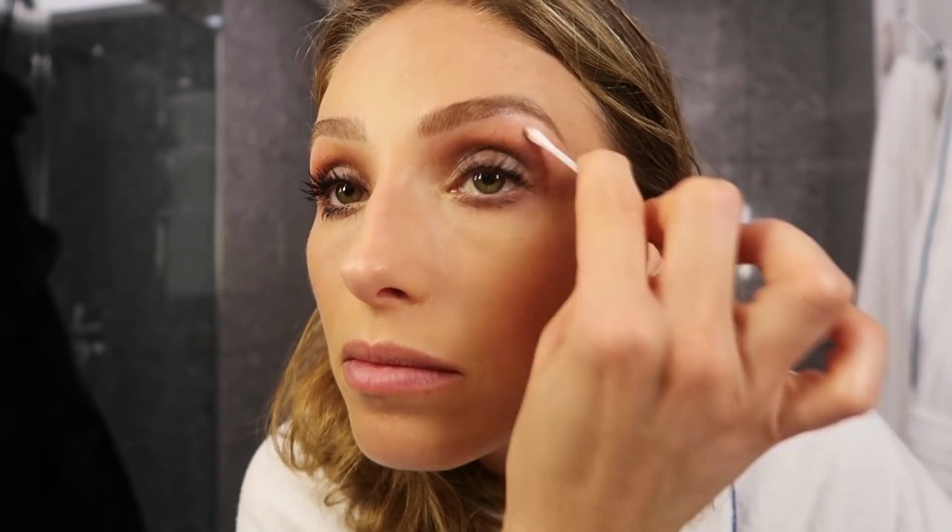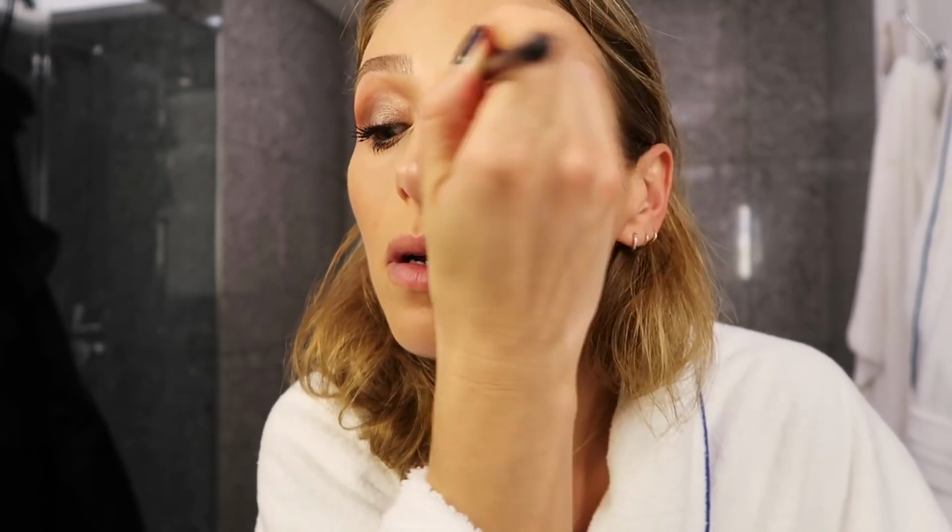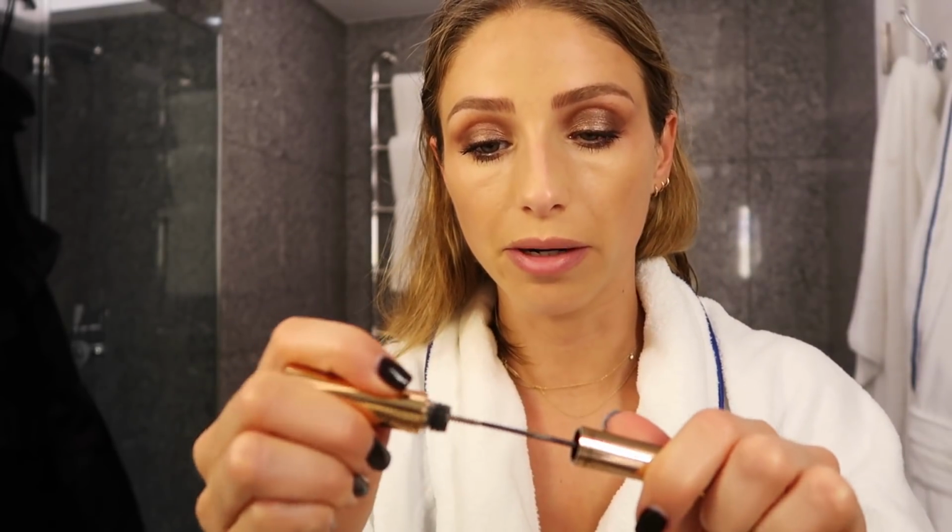I always, always, always get mascara in my eyeshadow. It's so annoying. Just wipe it off with a Q-tip and then take your brush and blend. Oh my God, it's so hot in here. Okay, next I'm gonna do brows. I'm just gonna set mine with the Charlotte Tilbury Legendary Brows.